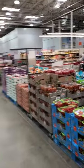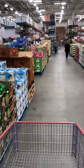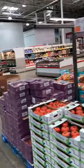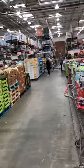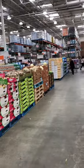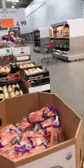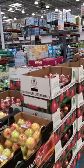So let me walk around and show you a few things here in Costco. I love their produce, but I only buy it when it's within my budget and within my diet. So we're looking for a sweet spot. When I buy produce, I have a threshold for dollars per pound in the produce aisle for fruit and for vegetables. For apples in particular, I only buy them if they are $1 per pound or under. Now these Honeycrisp apples, I almost never get those.